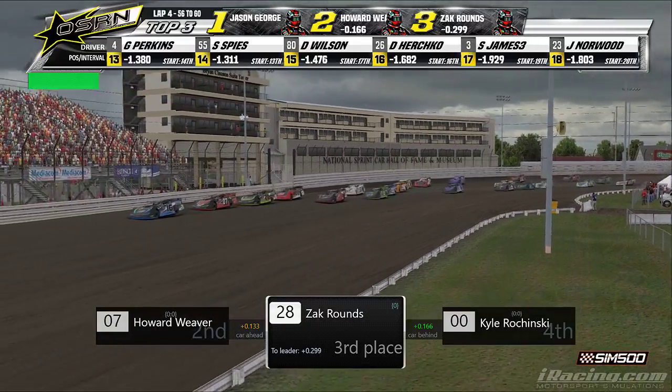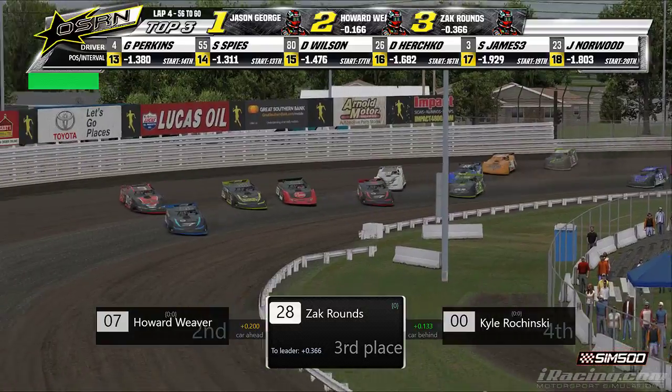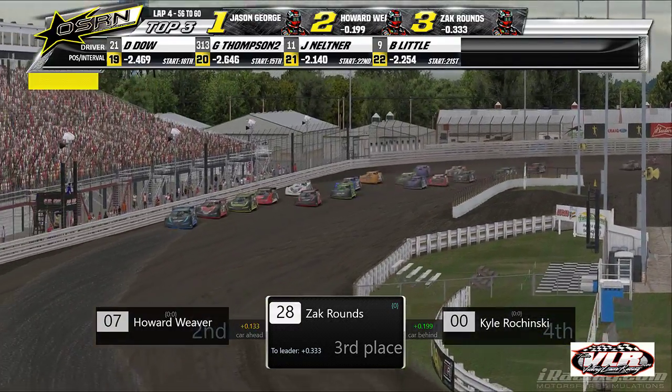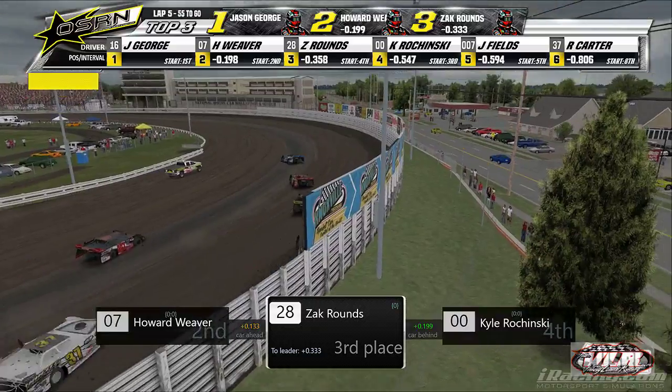Four wheels in the moisture right now, trying to get that grip as he goes to the high side in turns 3 and 4. Yes, they are. They are 4 wide coming out of the turn, folks. If you wanted action-packed style racing, you're about to see it right here. 3 wide in the back, 2 wide up front.